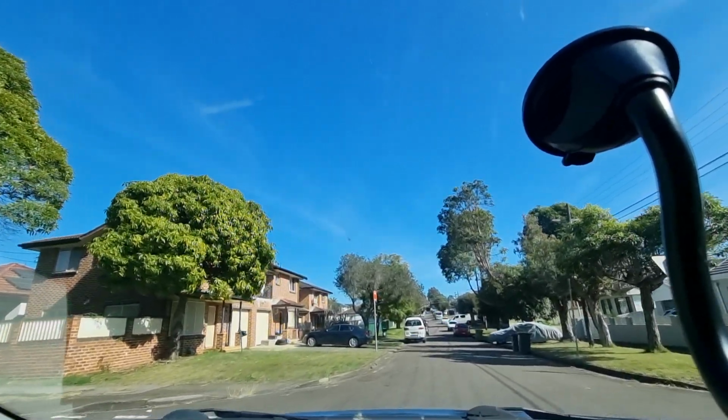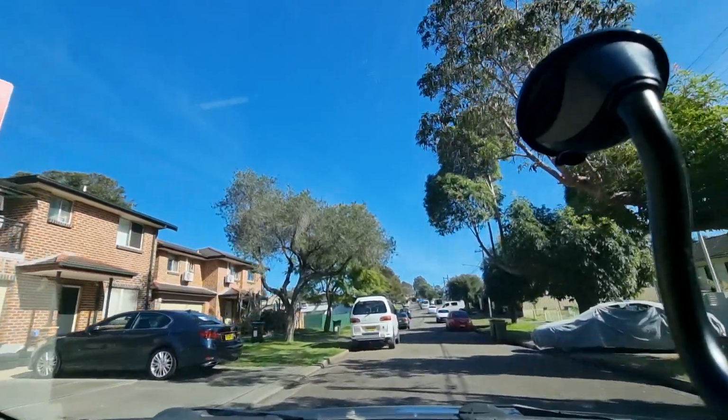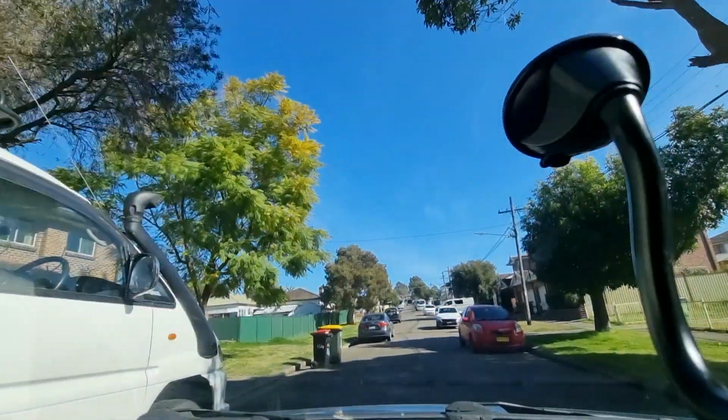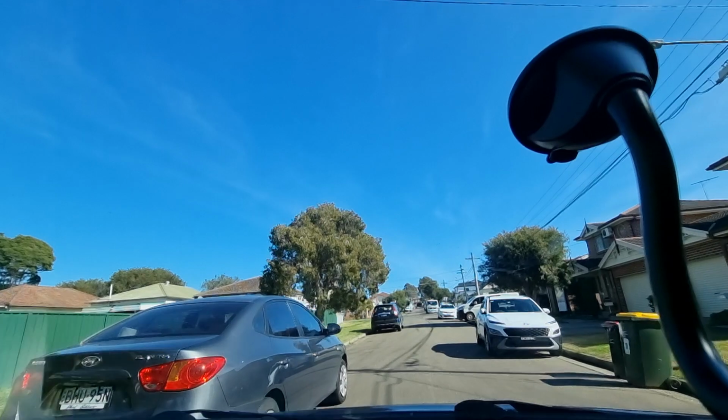Now here I can see the car park on both sides. I don't have 1 meter gap, so I need to go in the middle. No indication is required in this situation. So continue straight ahead. Drive very, very slow, guys. You need to get ready. If someone opens the door, you can stop.